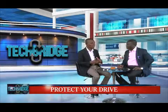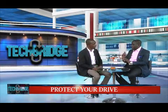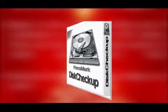True. So you begin to monitor. By the time it begins to get to the yellow part, the orange part, that is just a warning. But the moment it gets to the red part, it becomes dangerous. So another one from this place is Passmark DiskCheckup. Yes, that's another one. Most of them actually behave the same way.